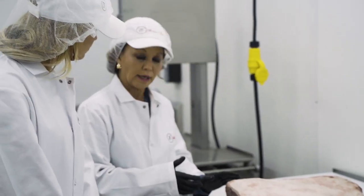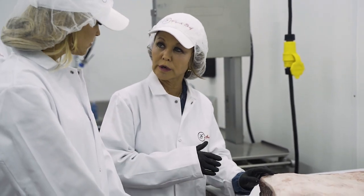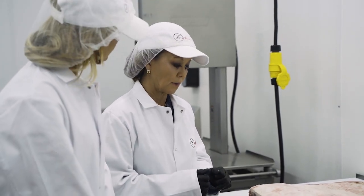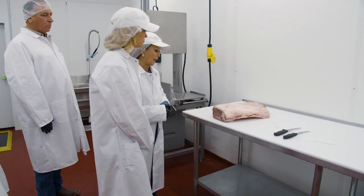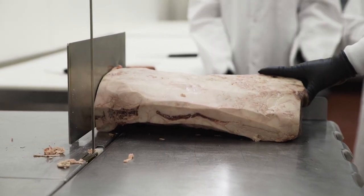Our normal cut that we have on hand is 1.25 inches. It's not too big, not too small, but normally it's like 1.25 inches, 1.5 inches is what the normal size is. All right, Chris, cut some steaks.